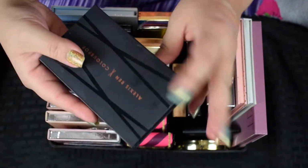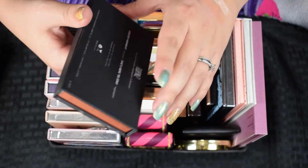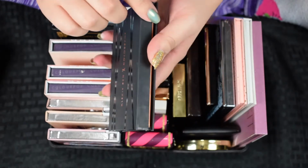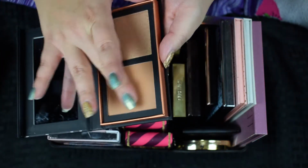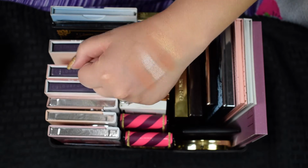And the last one in here was one of the more popular ones. This is called the Topaz Press Powder highlighter and bronzer, and it has a bronzer in Golden Moment and the highlighter in She's Here to Stay. This was with the Alexis Ren collection. This has a beautiful bronzer and an absolutely gorgeous golden highlighter. So that's the bronzer right there, and then that is the golden highlighter.